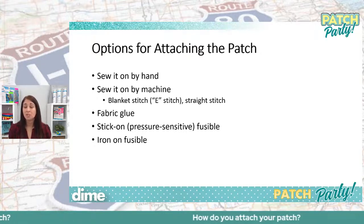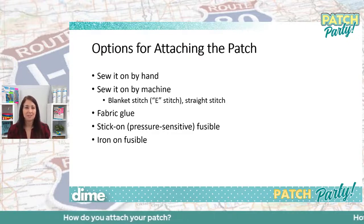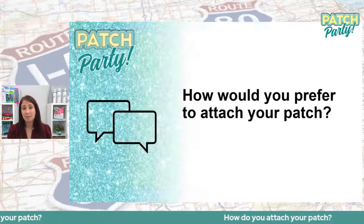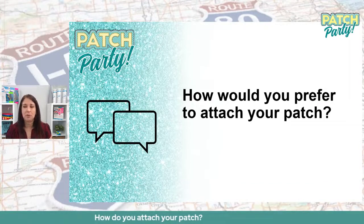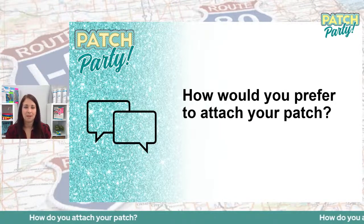And like I said, your project itself may determine it, because if you can't get it under the needle of your machine to stitch it on with the machine, it may have to be done fusible. If your item is not heat safe, then we obviously can't fuse onto it. So your project will determine a lot of that.